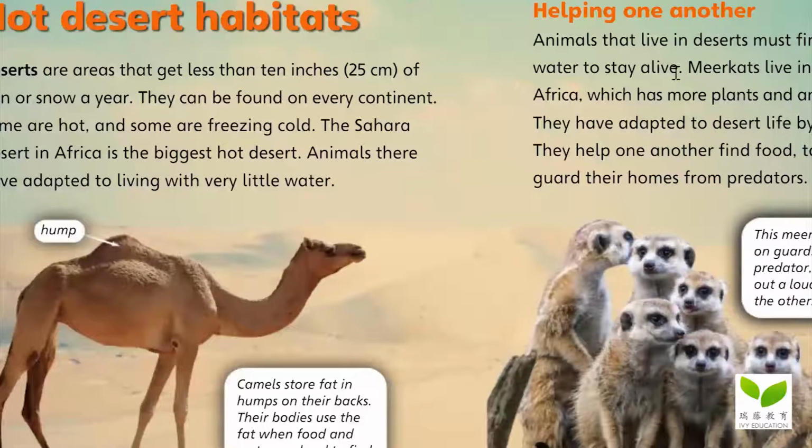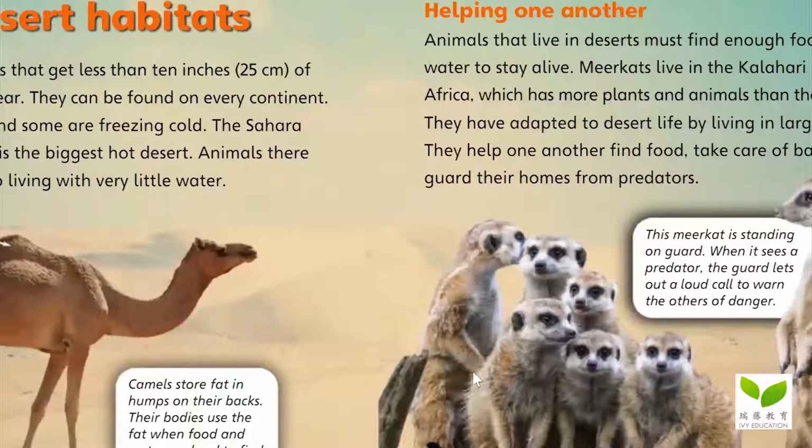Okay, so there's another animal we're going to look at, which is the meerkats. These have a behavioral adaptation. Animals that live in deserts must find enough food and water to stay alive. Meerkats in the Kalahari Desert in Africa, which has more plants and animals than the Sahara, have adapted to desert life by living in large groups or families. They help one another find food, they take care of babies, and they guard their homes from predators.